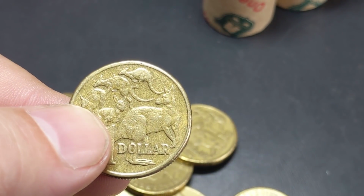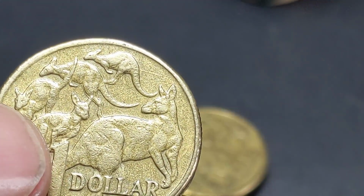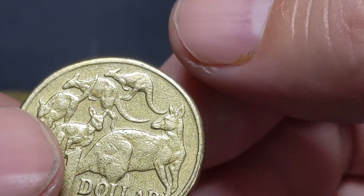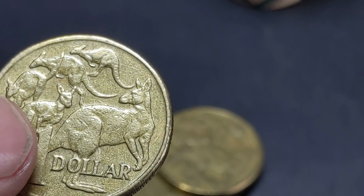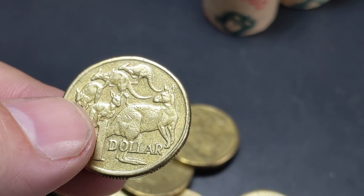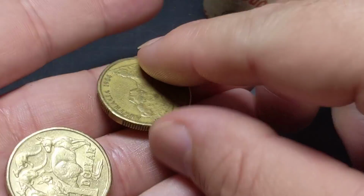Just want to zoom in on this one. Maybe it's just a scratch. It just sort of looked almost like a die crack up the top here for a moment there, but maybe it's not. I might just put it aside and have a closer look under a magnifying glass later on.